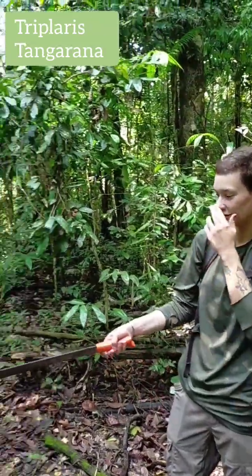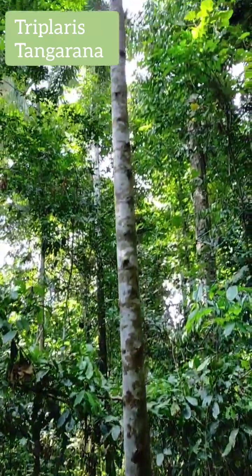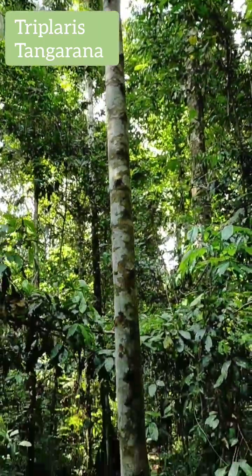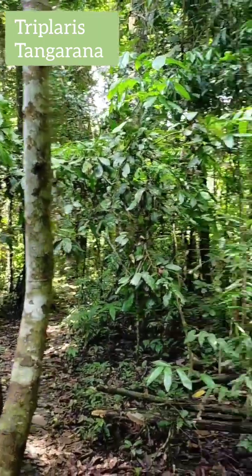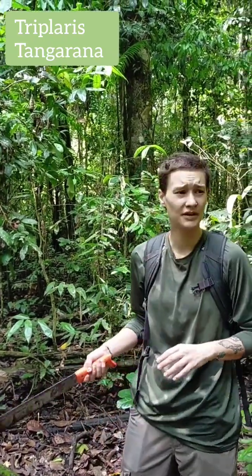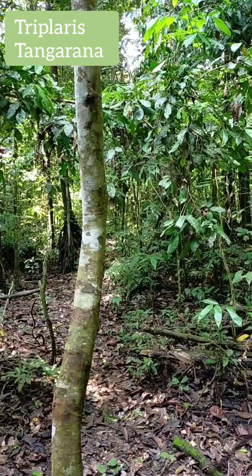So this tree right here is actually one that could hurt you, and I'll explain why in a little bit. The genus of it is Triplaris, and then the most common species around this area is Americana. So I can't say for relatively sure that this is Americana, but it's definitely a Triplaris, and for now the species is unknown. But the reason this tree can actually really hurt you is because it's inhabited by fire ants known as Tangarana. And also the local name of this tree would be Tangarana.